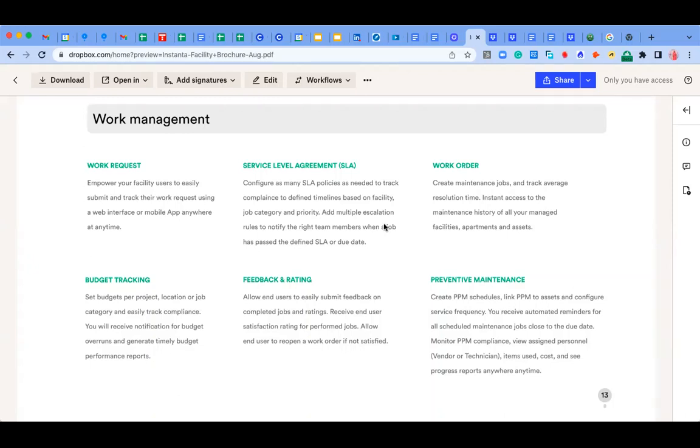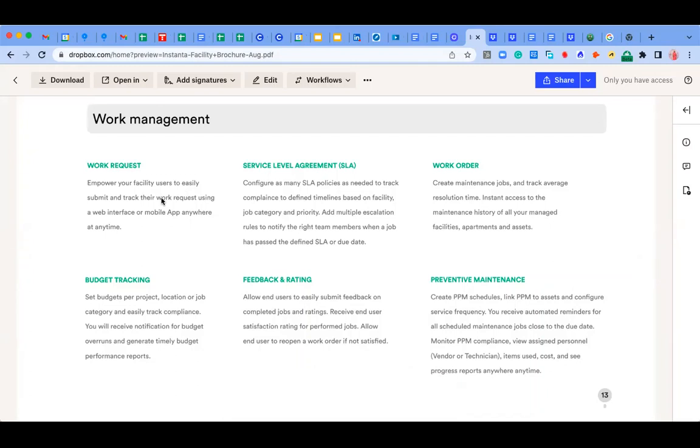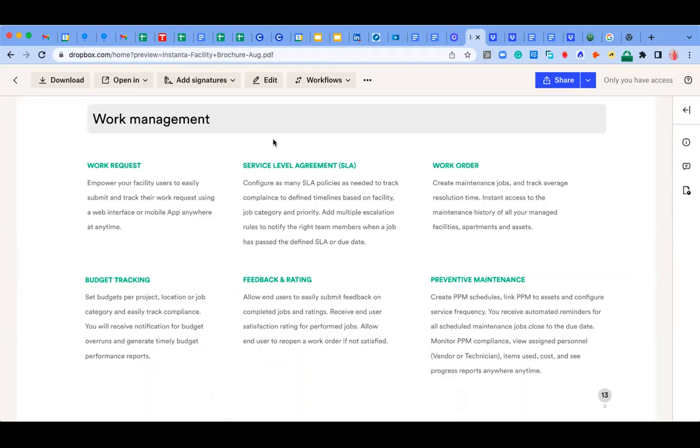So we have the work management, and this is the core part of the solution. It's where it all starts. So we have the work request. I hope you can see my screen because I've changed what I was sharing before. Yes, the brochure. Okay.